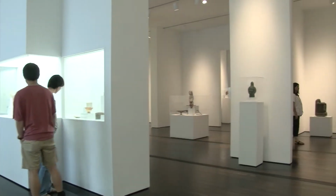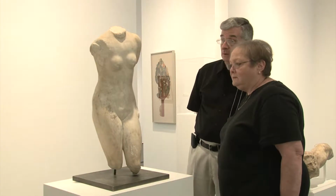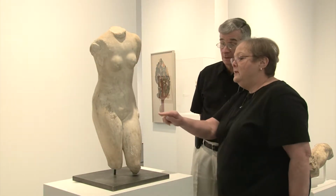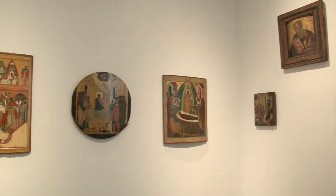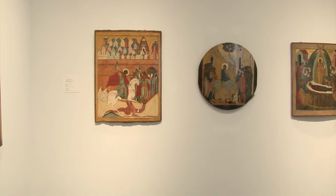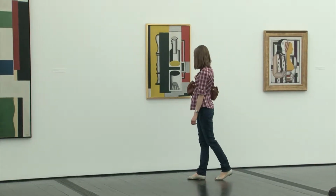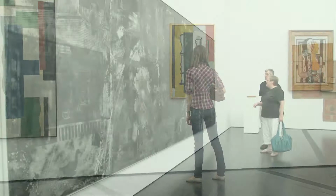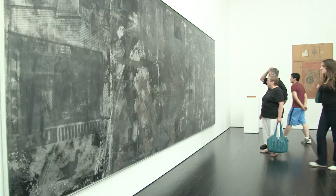The Menil collection is a gift to the world, and mostly to the city of Houston. There's no entrance fee, even all our very expensive projects, temporary exhibitions and so on, programs, they're always free. We are very well known all over the world. We have a lot of international visitors. We have a lot of national visitors too. In terms of looking at art on a sort of global scale, de Menil has had a profound effect on putting Houston on the map for many people.